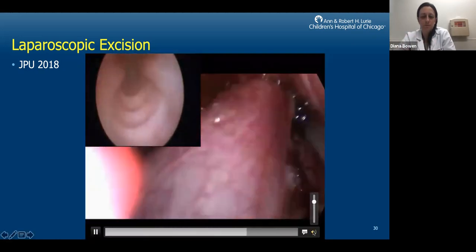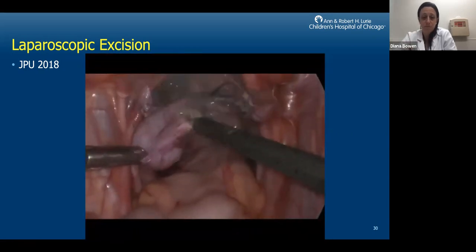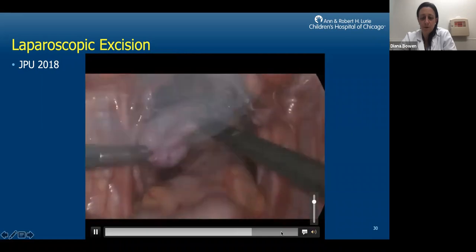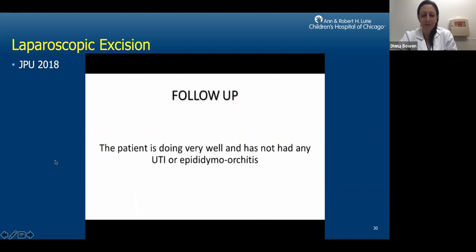Excision of the utricle was completed by the means of a bipolar device. So It's been doing very well. And obviously he's perfect.